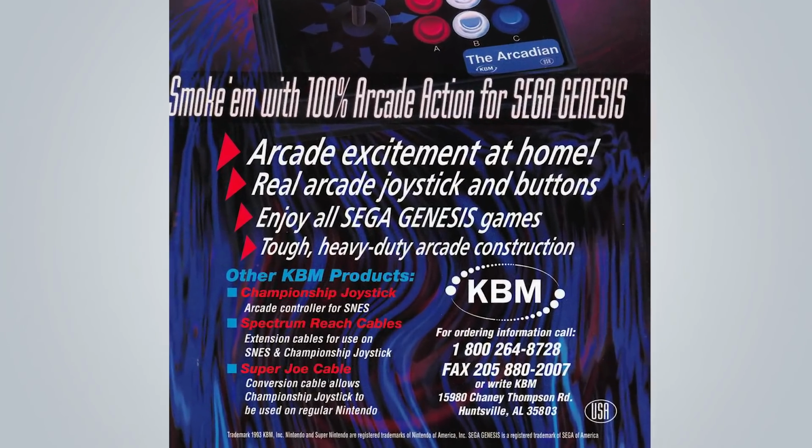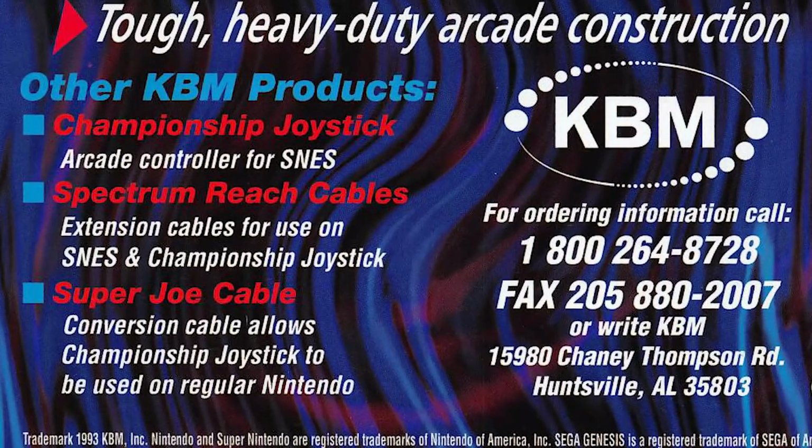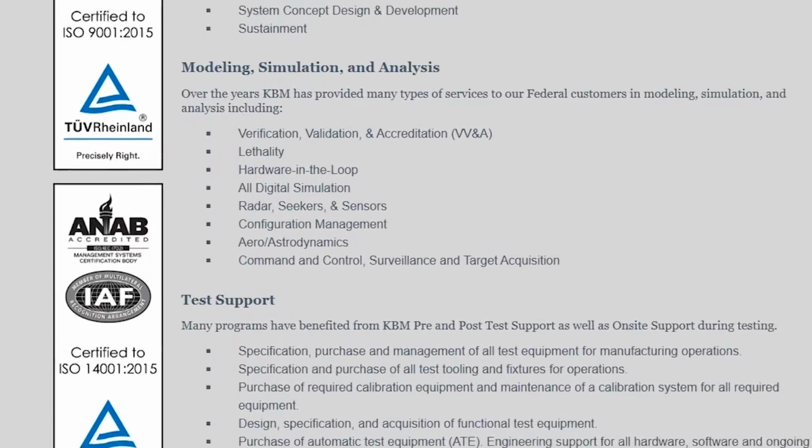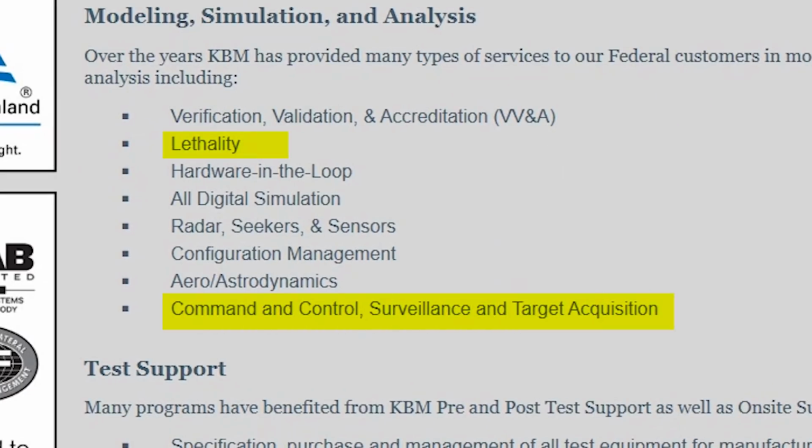Now, KBM did also manage to release a couple of original products, the Spectrum Reach extension cables and the Super Joe cable, which was an adapter to use the championship joystick on an 8-bit NES. Now, I want to make it clear that Lee Bender didn't flat out say that KBM stole his design, rather that they decided to release their own, and this was in quotes, different product after they saw how successful his joystick was. That being said, the similarities between the Arcadian joystick and Lee Bender's C&L Controls Championship Joystick are pretty hard to ignore. I'd also like to take a moment to remind everyone that KBM specializes in lethality, and as such, I am also not saying that KBM stole Lee's design.